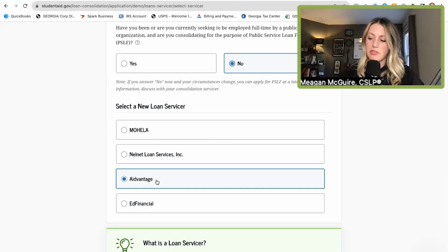Within the federal system, if you consolidate and you have another consolidation going through at the same company within 180 days, they'll assume that you wanted that to be part of that last consolidation, or the first one that was within that 180 days. So again, we don't want that to happen, right? We need these to be separate processes. So we need to go to a separate company here.